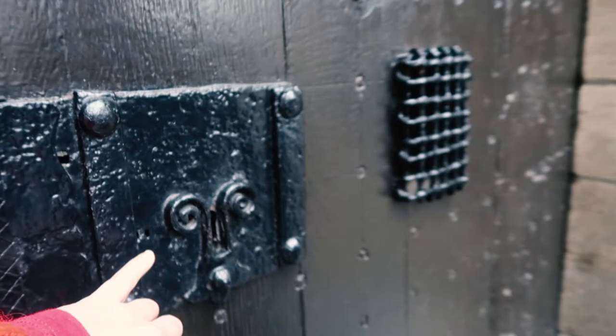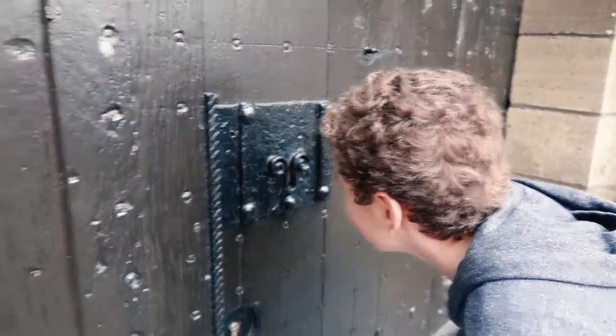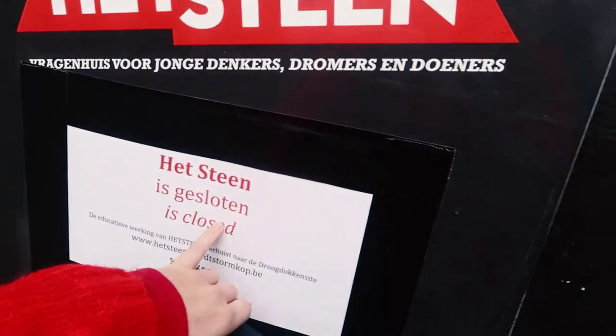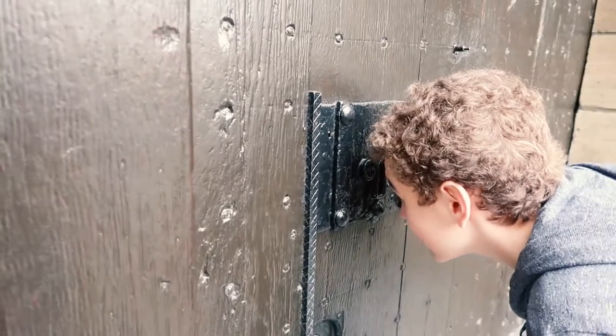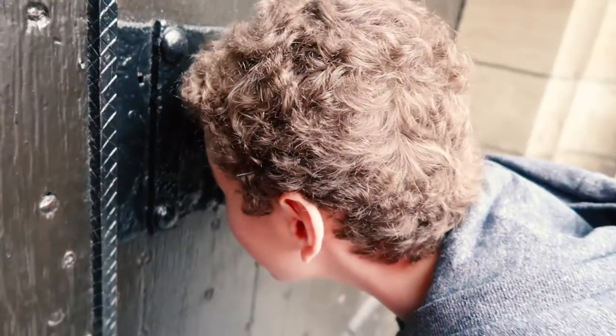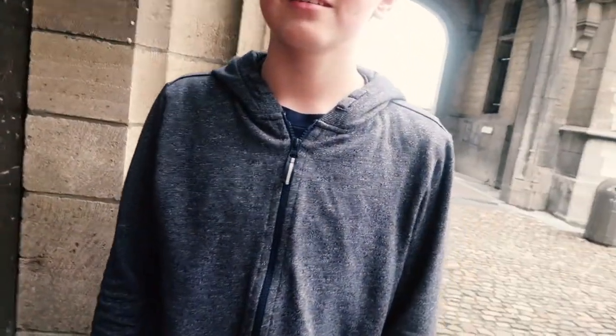That hole there, here, sir. See what you can see. You have to get close. It's closed. A floor. Door. You can see a door. Can you see anyone? Would it completely freak you out if you saw something all of a sudden? Scary.